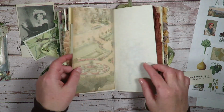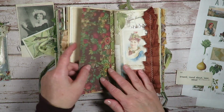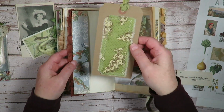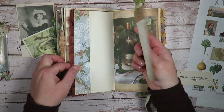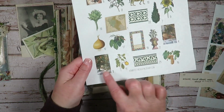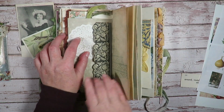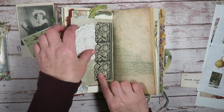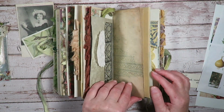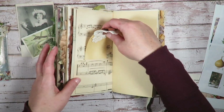So pretty. Love this. Another sunflower. Another of the collaged papers. Here's a tag with some of the same fabric from the inside. And these are also images here and here that I just enlarged and created pages with. This is one of my favorites, of the wallpaper images as a tuck and a vintage paper doily there.